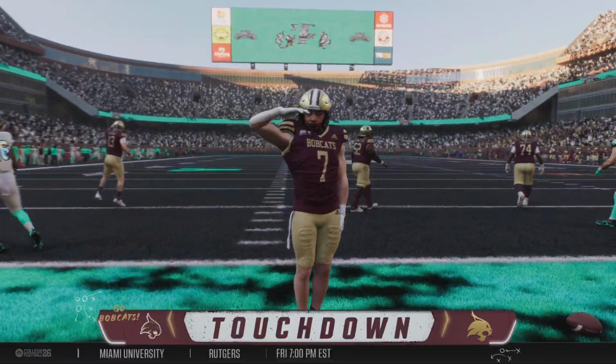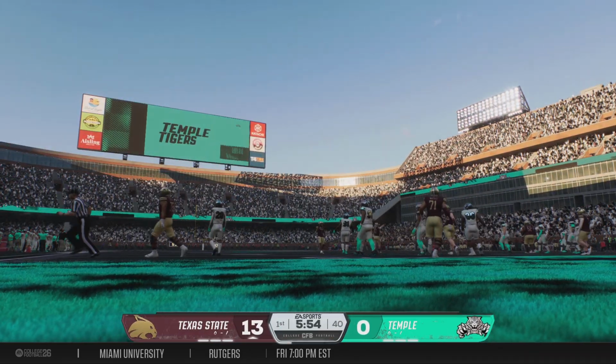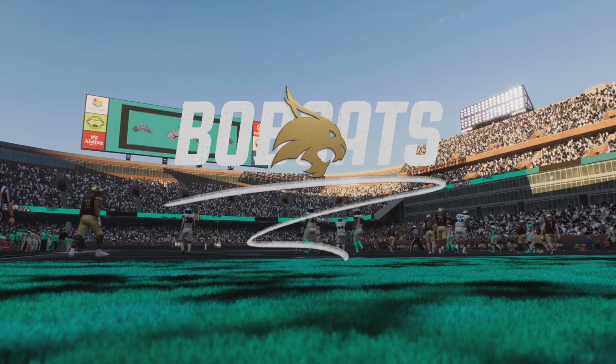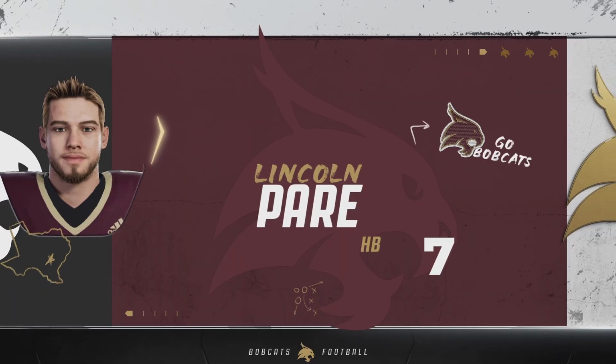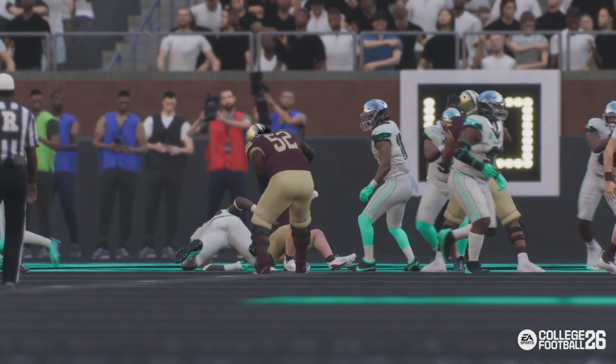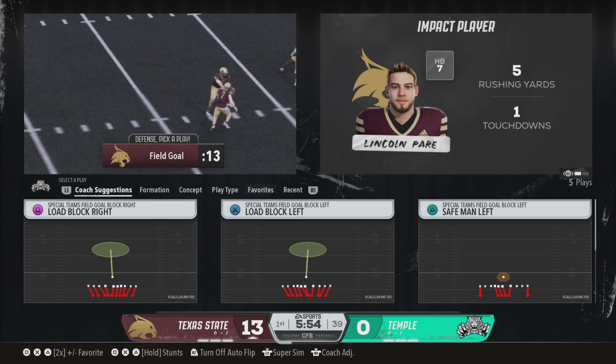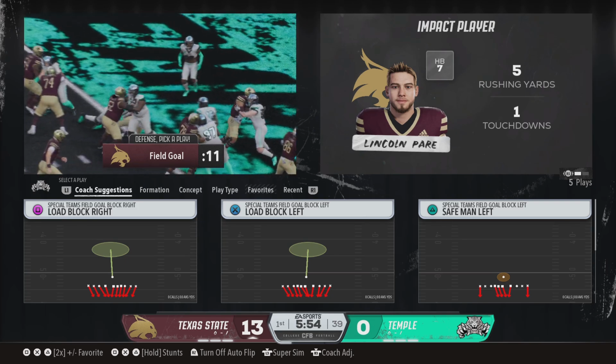Touchdown, Bobcats. And after starting the season 0-1, this offense felt like they just left plays on the field in that first game. But so far today, they're taking advantage. QB's making good decisions. Guys are stepping up. They've limited the mental mistakes. They haven't turned the football over. It's a different-looking offense here in Game 2.